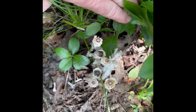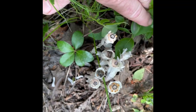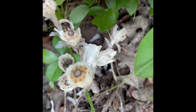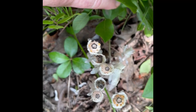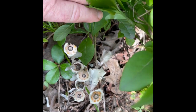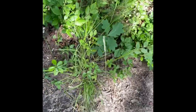Here's some Indian pipes, and the ones that are lifting up and looking right at us, those are the ones that are fertilized or looking to be fertilized. And then these guys that are still bending over, these guys aren't ready yet to come up and seed. So when you watch Indian pipe, it starts off bending down, and then it gradually lifts up so that it's erect when the seeds are growing mature, so it can spread. Indian pipe is a saprophyte. It lives off of things in the soil.